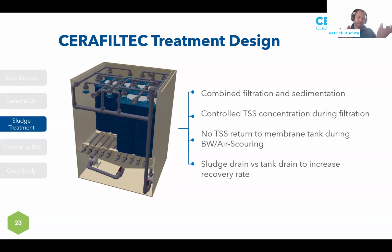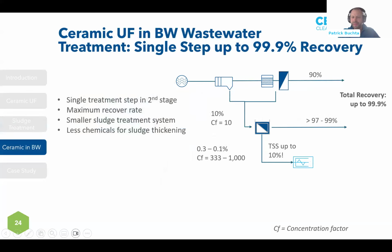what you can do then is not drain the tank during every backwash, which is relatively typical. You can actually control the TSS concentration in your tank by removing just the already sedimented sludge in that tank. With that, you can achieve incredible recovery rates, right? So it means you don't homogenize with the air. You just let the particles sink down during the filtration process.